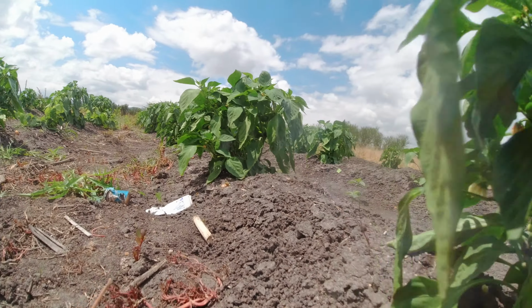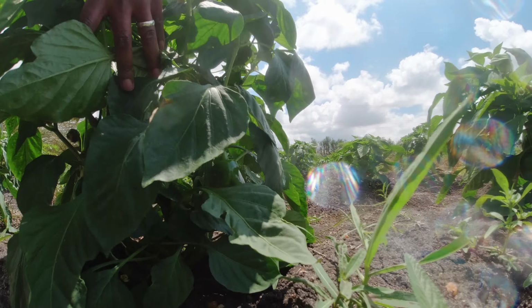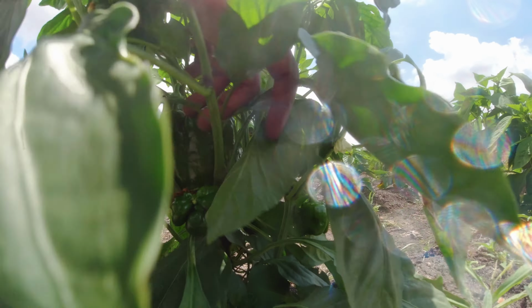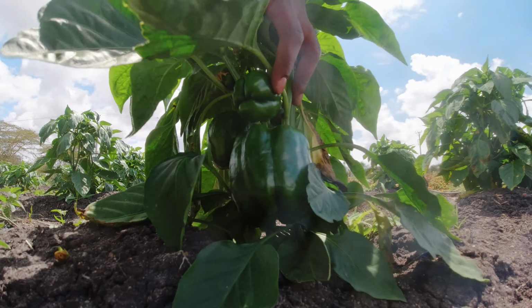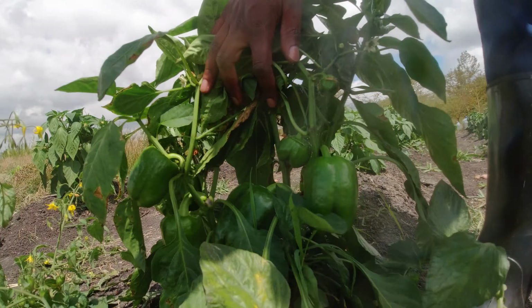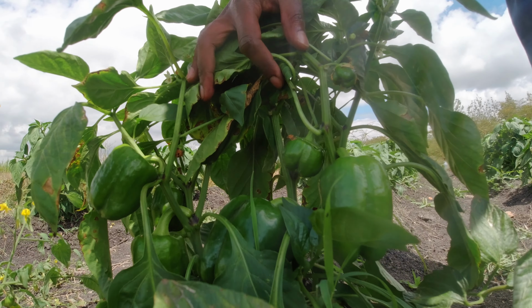Today we'll start on harvesting the big hohos. Some of them are well hidden. Here is more. Oh wow, this has many big ones. Let's see how the hohos will also perform when it comes to the market.